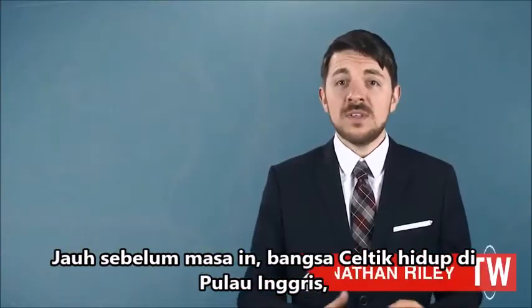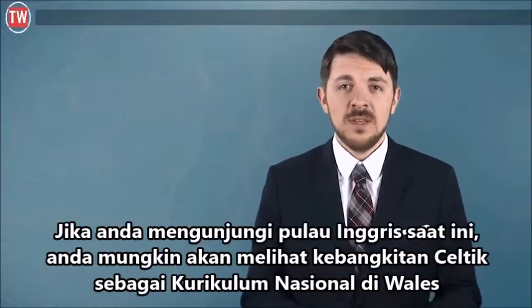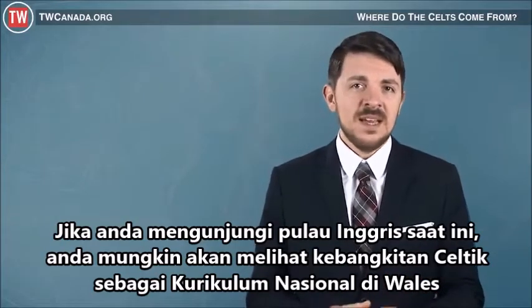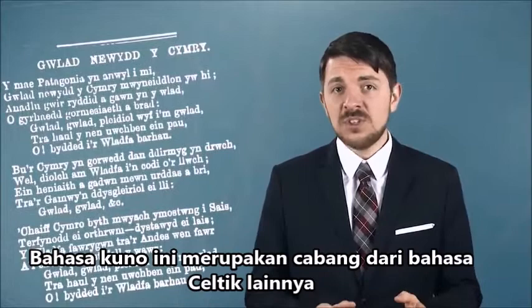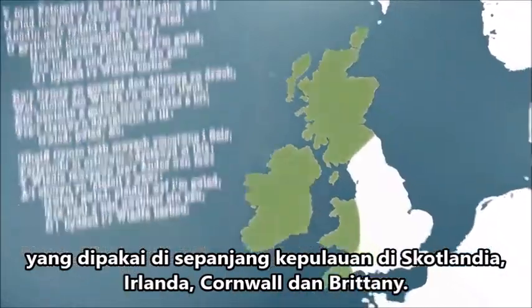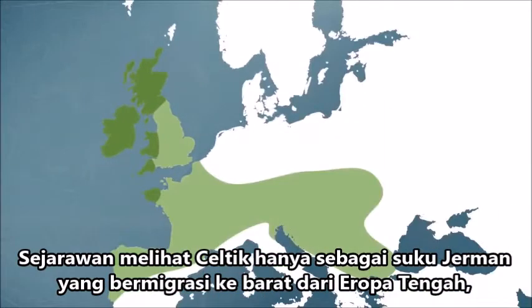Long before all of this, the Celts were living in the British Isles. They had arrived centuries before even the Romans were established in Europe. If you visit the British Isles today, you may well come across a Celtic revival, as the national curriculum in Wales requires all students to learn the Welsh language. This ancient language is a branch of the wider Celtic languages spoken along the Western Isles of Scotland, Ireland, Cornwall, and Brittany. Historians have traditionally seen the Celts as just another Germanic tribe that migrated west from Central Europe.